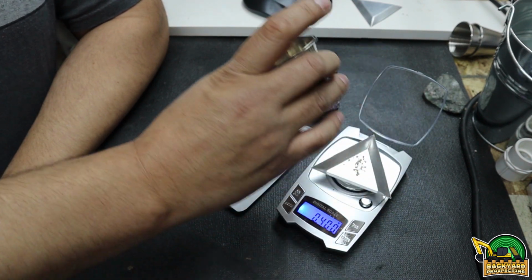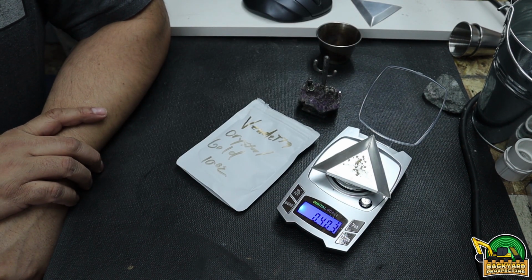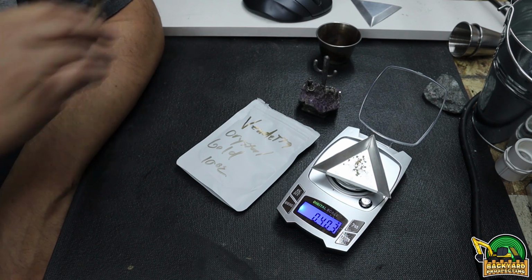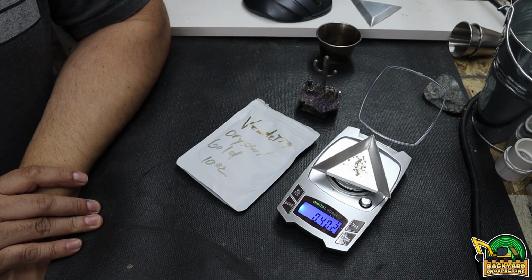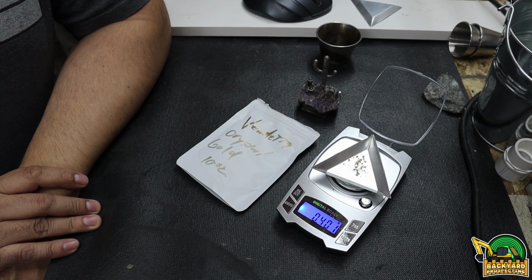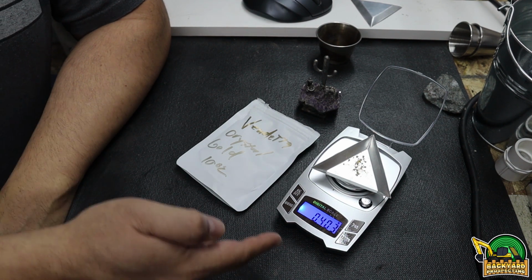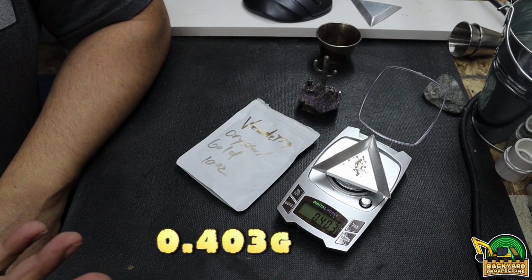Not bad, not bad at all. And what we're bringing home today is 0.403 grams of gold. Not too bad for a quarter gram bag, let me tell you. 0.403, lock it in, grams of gold. There you go.